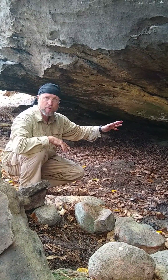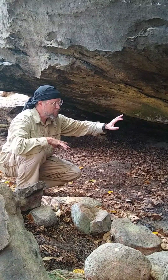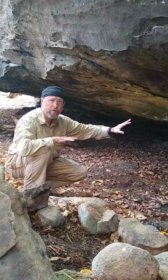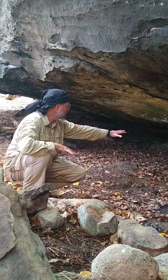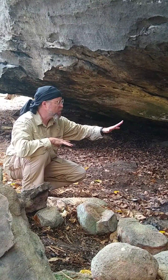If you have a flaming torch, you can use that because snakes, or bats for that matter, won't react to the beam of a flashlight, but will react to the flames and heat of a torch. But now I don't see any scat, I don't see any guano, and nothing's moved when I threw the rock and the stick in there, so I think I'm pretty good.